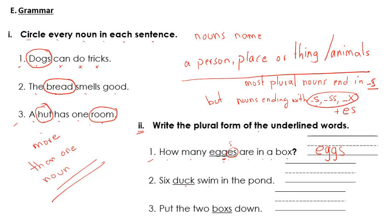6 ducks swim in the pond. Well, I have 6. 6 means more than 1. So more than 1, this one should be plural. How can I make it plural? Do I add s or es? Now let's look. Does it end with s? No. Does it end with double s? No. Does it end with x? Also no. So I cannot add es to put it in plural. I just add an s.